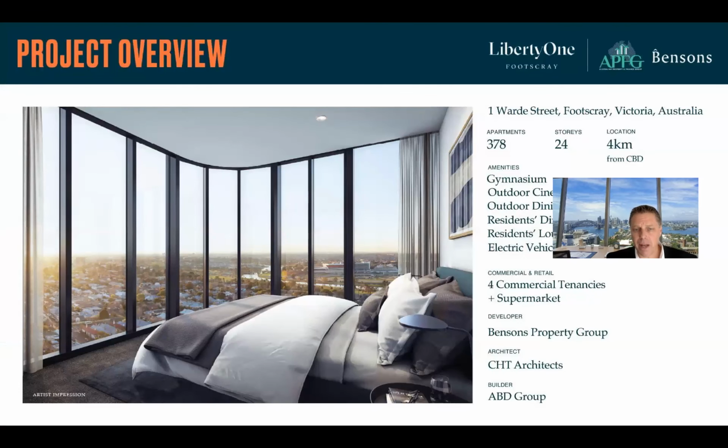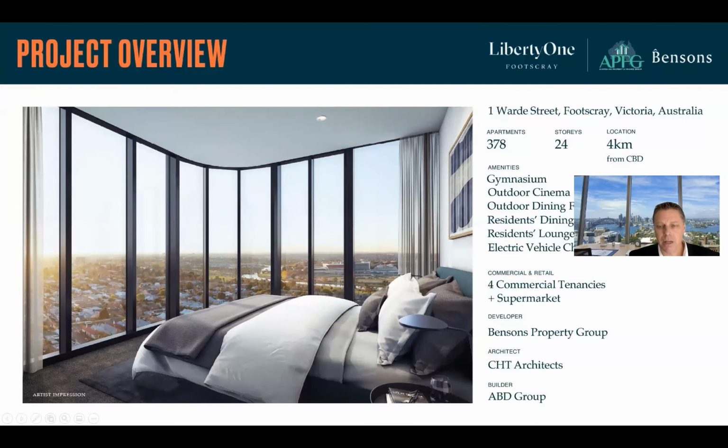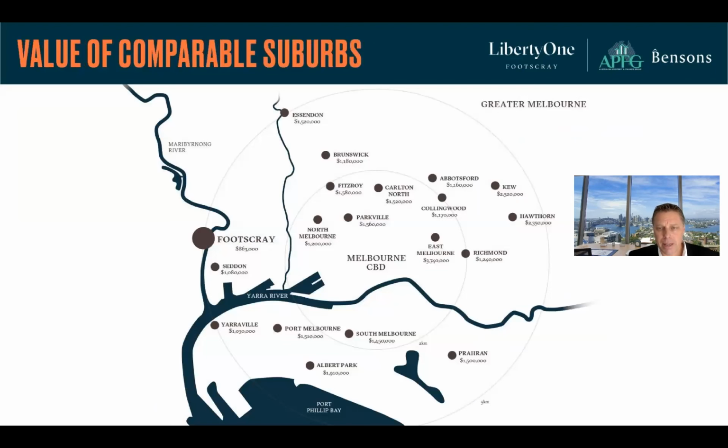We have 378 apartments. We've got about 25% of those left, and we'll be doing Liberty 2 next year. We're 24 stories high, and on the top floor we have all our guest amenities. We also have 4 commercial tenancies and a supermarket in the basement.